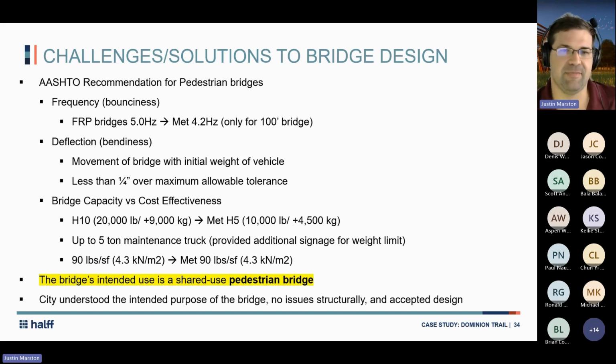But basically, when it came down to it, there was nothing structurally wrong with the bridge. The real issue was if you have 50 people at the same time walking in unison, a user might be able to feel more sway in the bridge and might feel more uncomfortable with that. But again, nothing structurally wrong with the bridge. It was just more of the user feel to it. The next portion was the deflection, or I think the bendiness is what structural engineers used to call it.